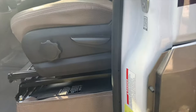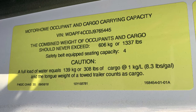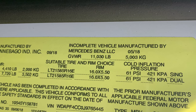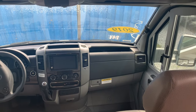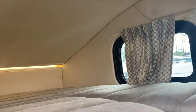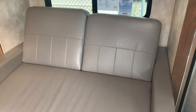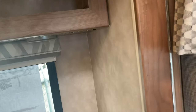And now for the real truth. What is our cargo carrying capacity? Okay, 24V. You got a window on one side, but not on the other. Can't get my cross flow there. Nice jack or pull out. Somewhere under here is a latch. There it is.